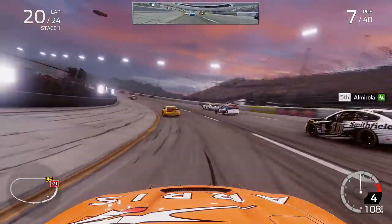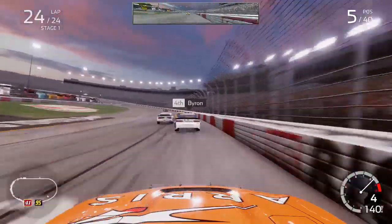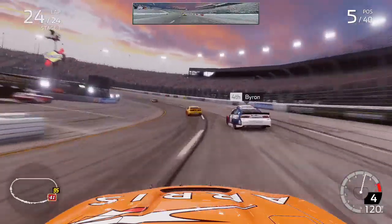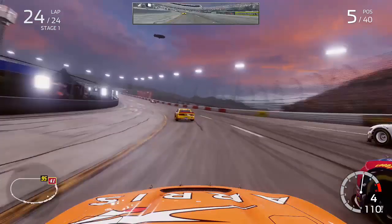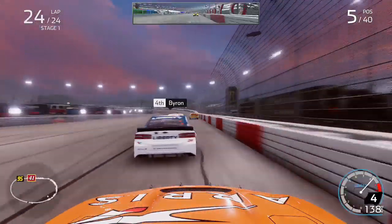Erik Jones was trying to put some pressure on me but couldn't quite make it happen, so we continue through to pass Kurt Busch and get our way up to P5 as we passed our teammate Aric Almirola as well, coming onto the final lap in the stage, going up the inside of William Byron and Keselowski as we exit turn 2, a little bit sideways on the exit of the corner down the back straightaway as we go down into turn 3.